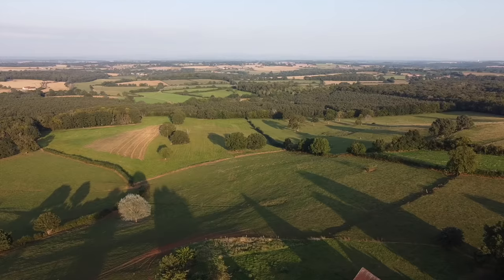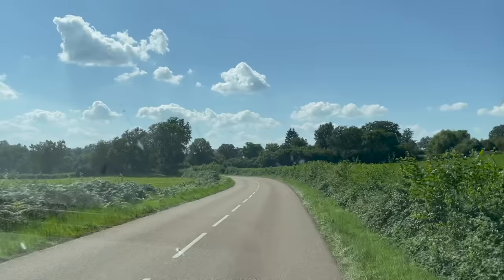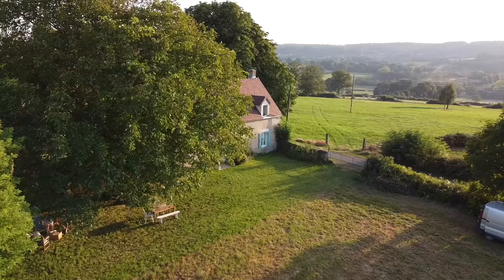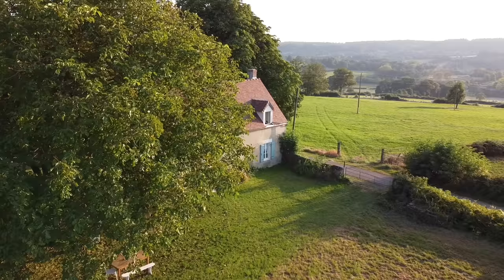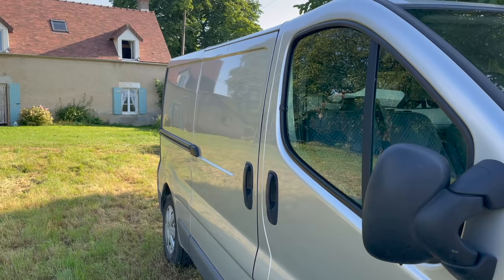Olav and I are driving to the other side of Natural Park Le Morvan, where a young couple that we've met on Instagram invited us to spend a night on their property. Arvid and Morgan are a 30-something Dutch couple who decided that rather than having a bigger house in the Netherlands, they wanted to have their farmhouse dream house in the French countryside.